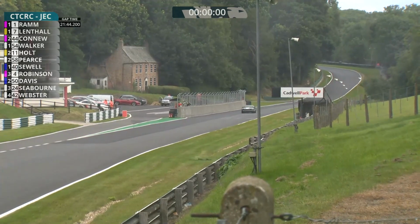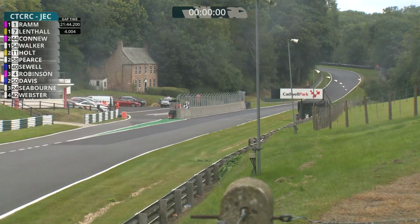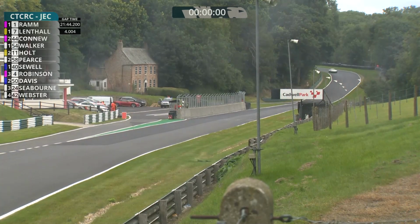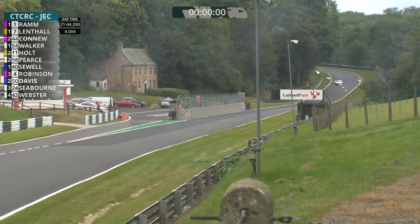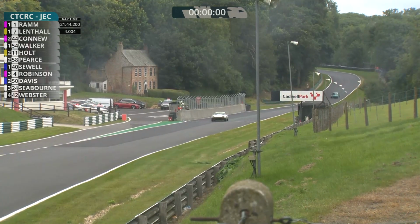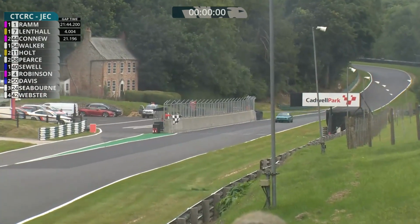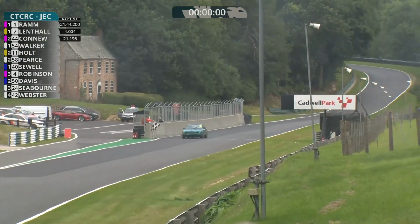Tom Lenthal in second, he wins Class C. And as for who's going to be third, I'm not sure. The rest of the pack is a long way behind. It should be Guy Connew, I think. Yes, here he comes. Guy Connew will take third and second in Class D. And then a long way back in fourth, I think is going to be Rick Walker. He's going to win Class B.